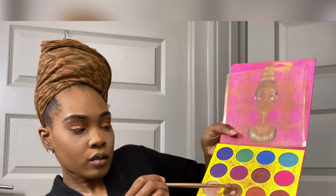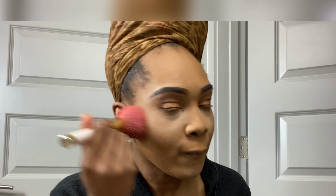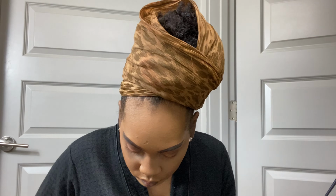And I also came through with a different brush, a clean brush, and used a very light brown to help blend those colors all together to make sure there are no harsh lines. Again, just blending when it comes to the eyeshadow. And that's really the key.